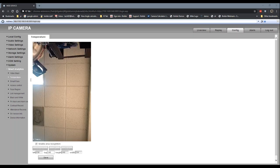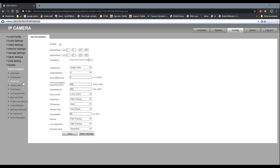This is the temperature area that you want the camera to detect. Kind of like a motion detection, you set the area that you want the motion to detect. Same thing here. Where do you want the camera to detect temperature? So of course, we just do the whole screen. Smart face detection. So this is important.